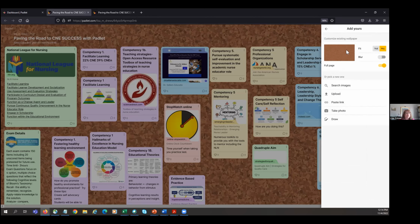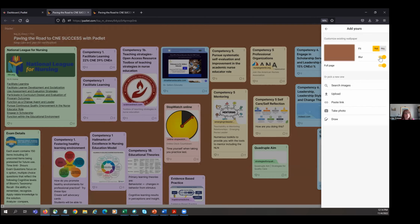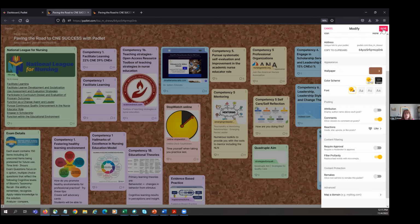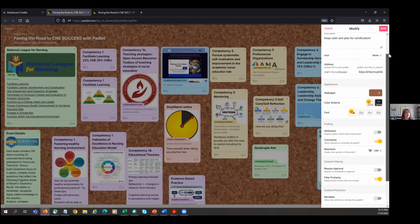And then when you're looking at this fit or blur, you can actually do a tile, which, if it was a picture, would give you numerous photos across the template. And then if you want the background to not be so prominent, you can always make it blurry. The nice thing about that is as you are working through this, it's constantly asking you to save. So if there's content on there that you want to save, absolutely, you can use that icon.